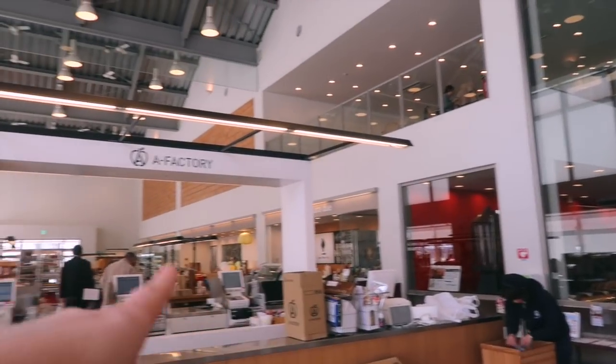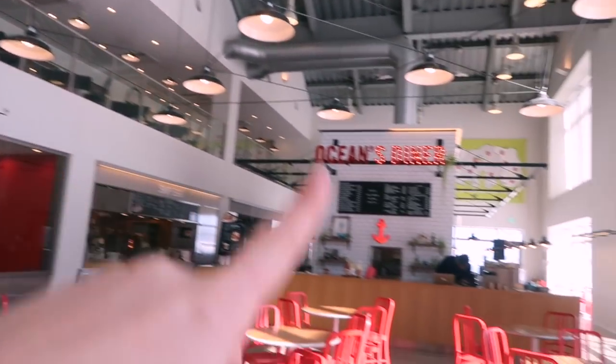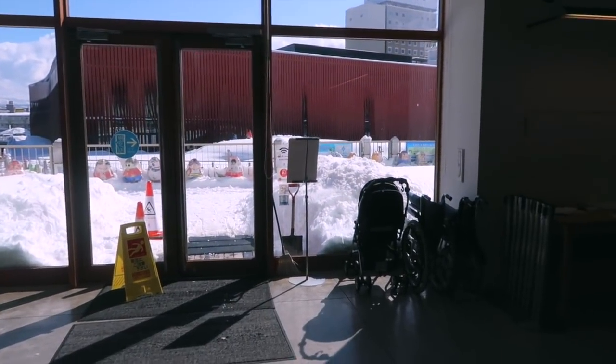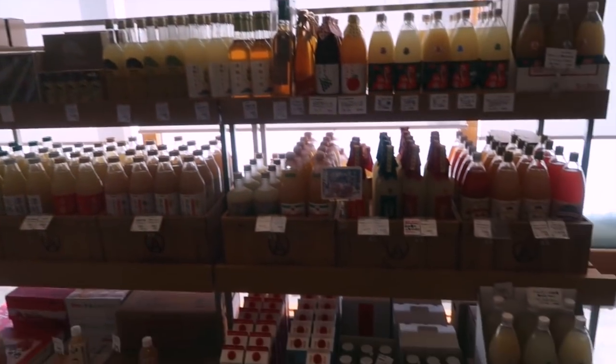There's like gelato and like a little grocery. There's like a tasting place, a restaurant, a cafe, a burger bar, and they have funky music playing, and the sun coming in makes it so warm. It's such a cool place. Look at all this omiyage. This is amazing. All this apple juice.